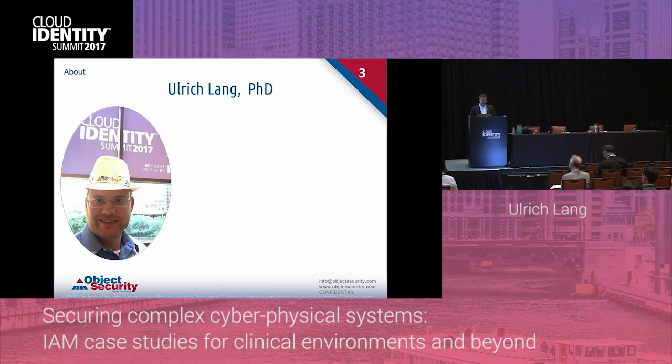Okay, so about myself. This is the hat, by the way, that I lost. So if anyone found this hat, I don't know, the party was good last night, I guess.